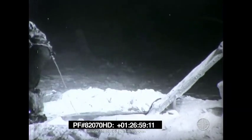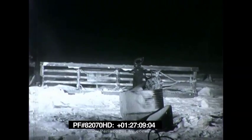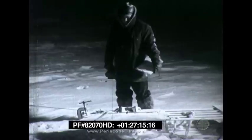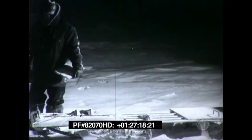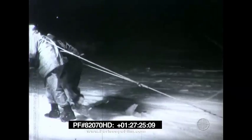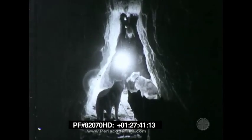A party leaves camp at night through a trap door to make sled traction tests at different temperatures. This will determine size and shape of runners for sleds. Inside one of the dog tunnels, these dogs experience temperatures of more than 75 degrees below 0 Fahrenheit, over 107 degrees below freezing.